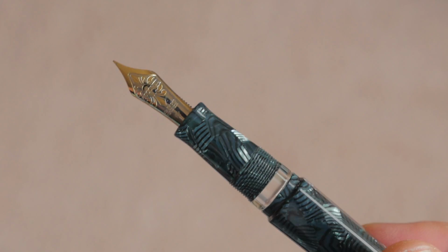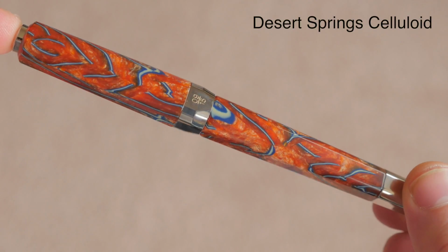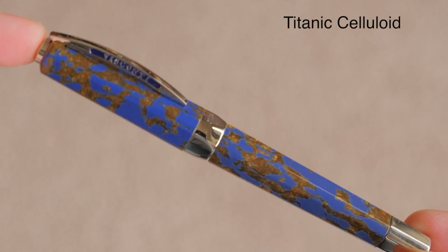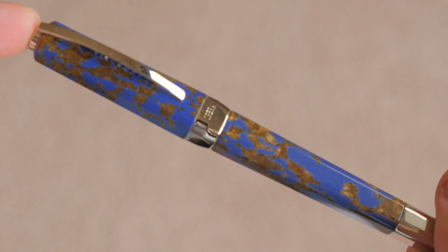and 1.3 stub. The second model is the Opera, made in the Titanic or Desert Spring celluloid, each available in gold or silver trim. The Titanic Opera will be limited to 10 pens in silver trim or 15 in gold, while the Desert Springs will be limited to 15 in silver trim and 10 in gold.